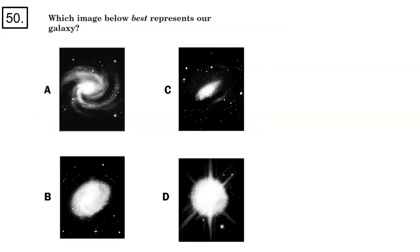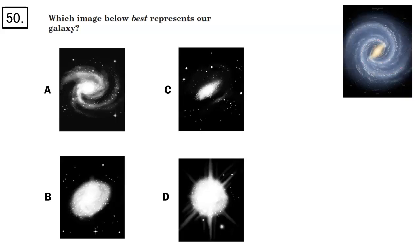And then we are looking at four different pictures, but the best one that represents the Milky Way galaxy is choice A.